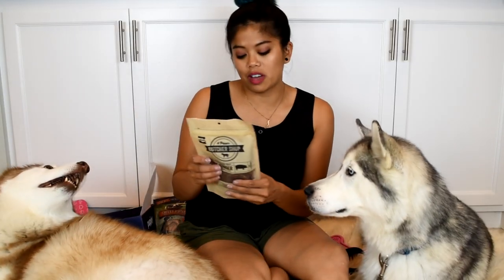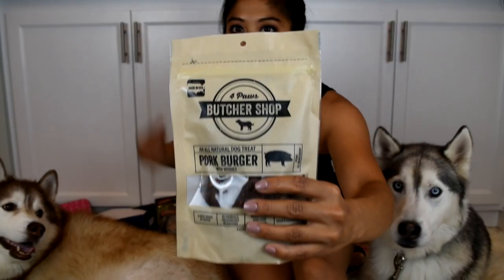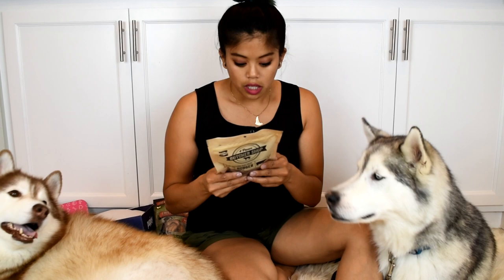There's this other one. This is called pork burger with veggies. I think we've actually gotten this before from Pupjoy and it was a hit. Phoenix loves these little hamburger patty things. They're made of pork. The ingredients are literally pork, carrots, sweet potato, peas, bananas, kale. Wow, you're eating healthier than me.